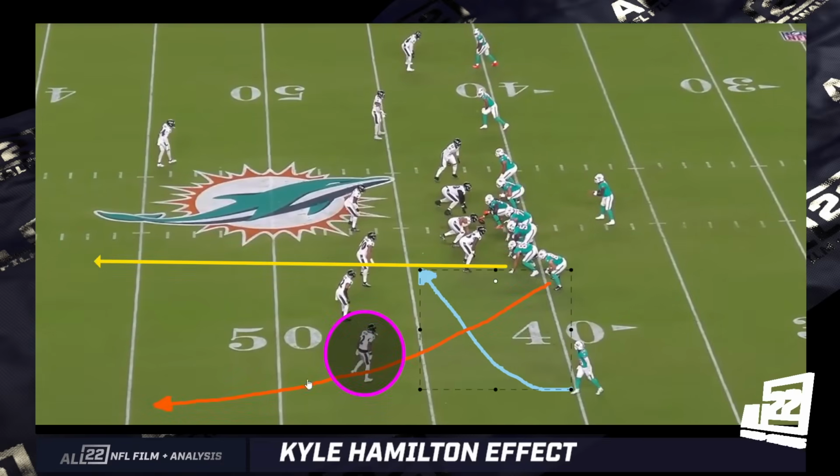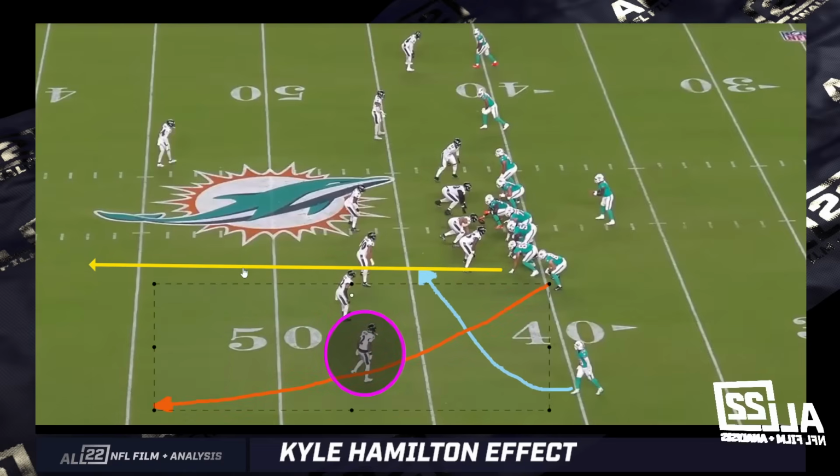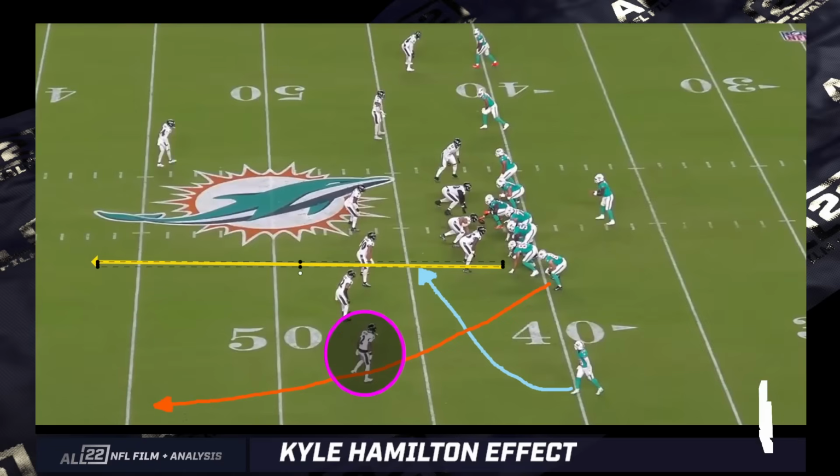Underneath route by Achane, and then this kind of pseudo wheel by the outside tight end. Inside tight end, I think, is Dulcich, and he's going to run a seam in between the top of the numbers and the left hash.